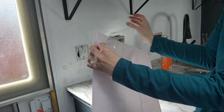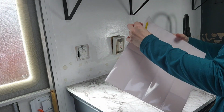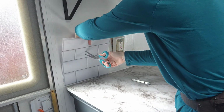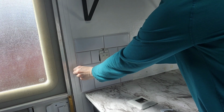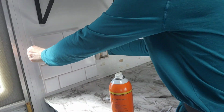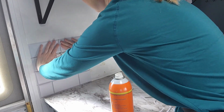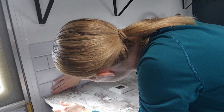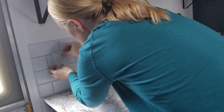I push ahead because I am actually just so thrilled to try using these stick-on tiles that I got at Dollar Tree. These are not new, they have been around for quite a while, but it's my first time using them and I really want to see if I like them. I take each tile outside once I peel off the backing and I spray it outside with the Gorilla Glue, and I come back inside and I press it into place as firmly as I can.